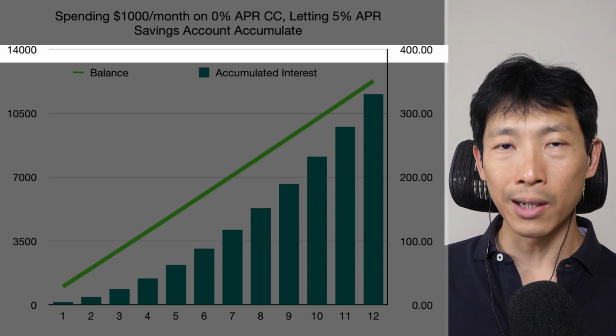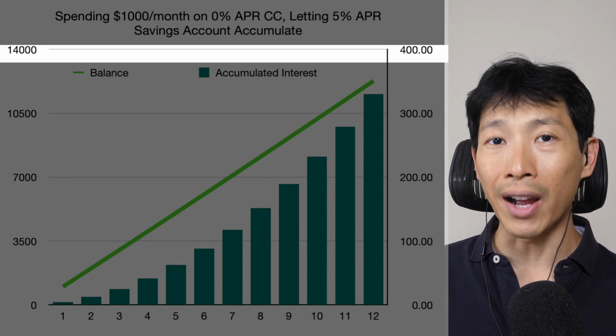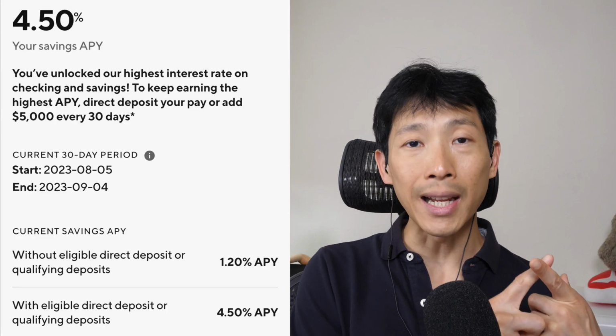So what's interesting here is the accumulated interest at 5%. If you guys don't know where to get 5%, number one, you can go to SoFi, 4.5% APY right now.